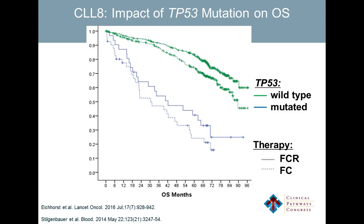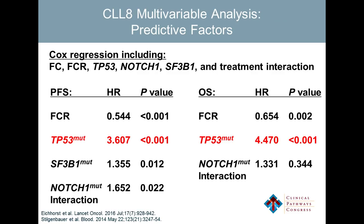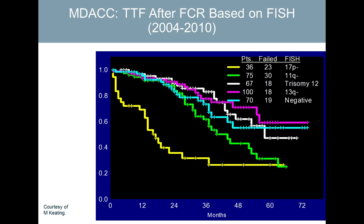And in the overall multivariable analysis, receiving FCR was predictive of better progression-free and overall survival, while having mutated p53 was predictive of worse progression-free and overall survival. The other mutations that are common in CLL, SF3B1 and NOTCH1, were associated with progression-free but not overall survival. MD Anderson has longer-term follow-up data, and in their data, again, we see how poorly 17p does in yellow, with 11q starting to drop off also in green.